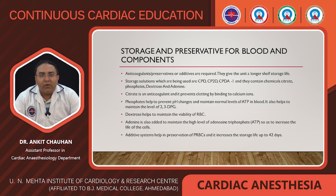Anticoagulants and preservatives or additives are required for storage of blood and blood products. They give a unit a longer shelf storage life. The storage solutions being used are CPD, CPD2D, CPDA1, and they contain the chemicals citrate, phosphate, dextrose, and adenine. Citrate is an anticoagulant and prevents clotting by binding to calcium ion. Phosphate helps to prevent pH changes and maintain normal level of ATP in blood. It also helps to maintain the level of 2,3-DPG.